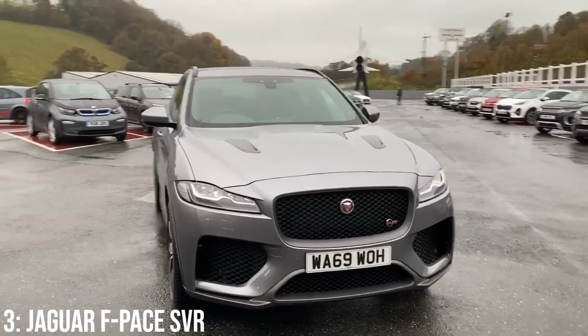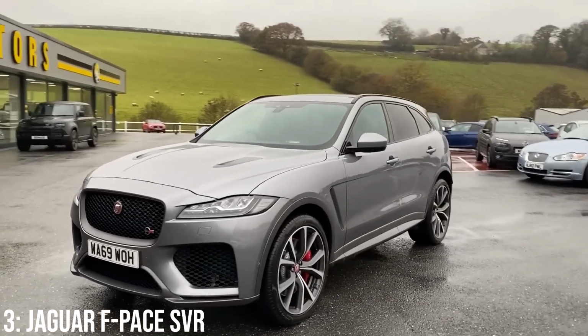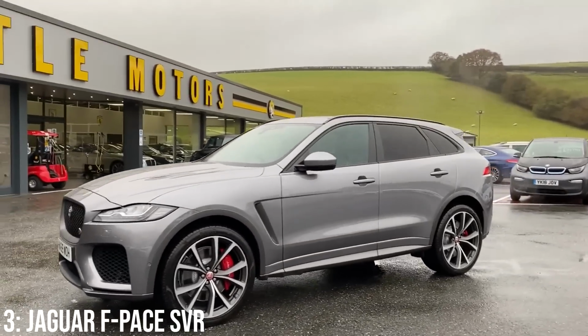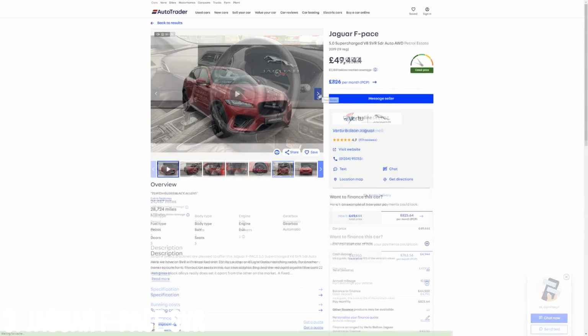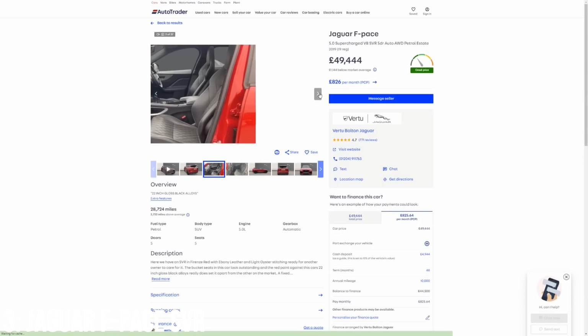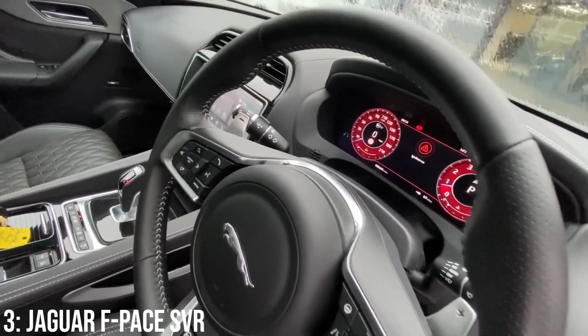Considering this was the cheapest SUV to buy new on this list when you adjust for inflation at around £90,000, they've actually held their value very well, given it's the most expensive car on the list, starting around £47,000, with 50 grand nabbing your 2019 model with around 30k on it. The story on reliability is very similar to the Range Rover Sport, so watch that again if you want to remind yourself.